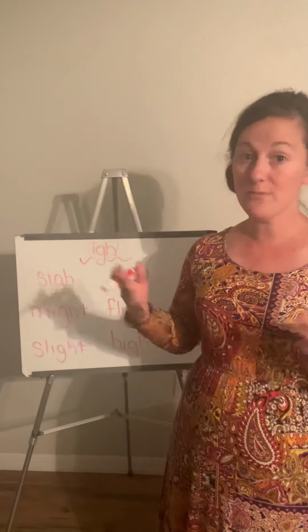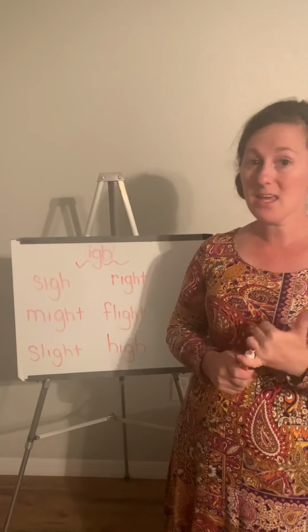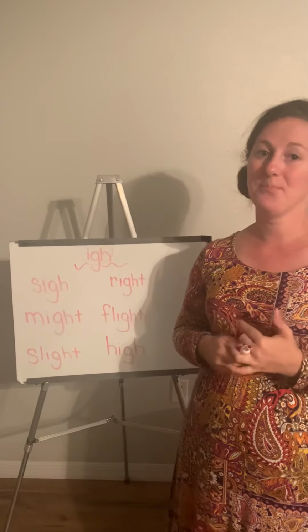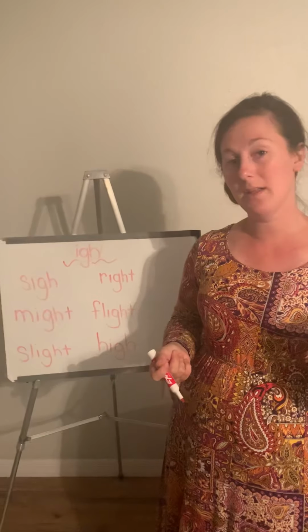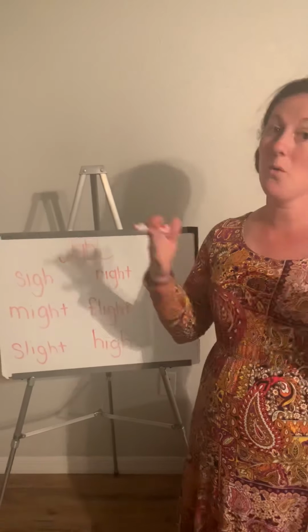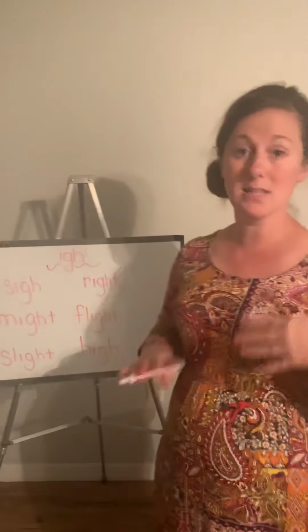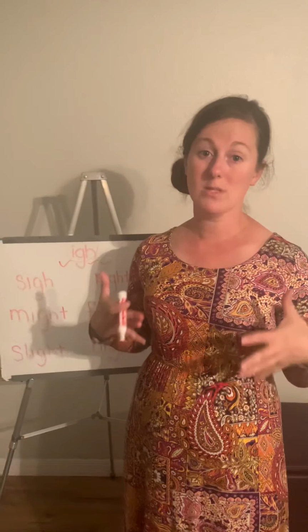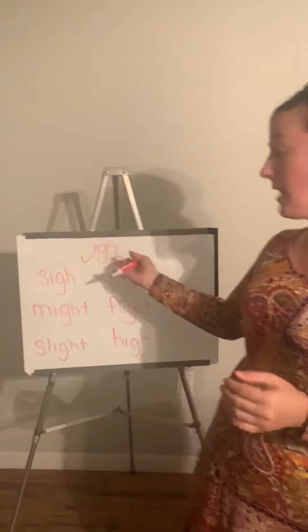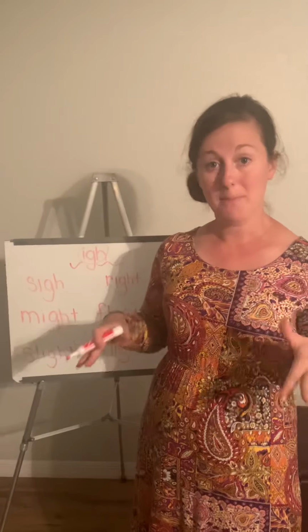And so we know we've seen the long I sound several different ways. We know IE can say I. We know, of course, if we have 2 vowels in a word, the first one says its long vowel sound. So we know I can say I in a long vowel word. So I has a lot of different things. So we know Y can say I. So we can hear the long vowel sound I a lot. And this is another way that you're gonna see the long vowel I being used.